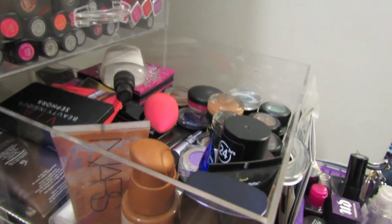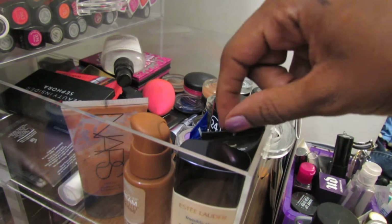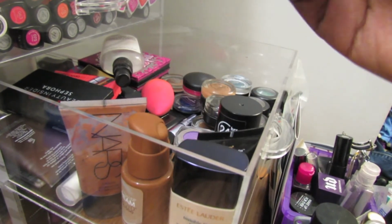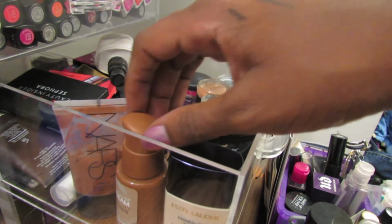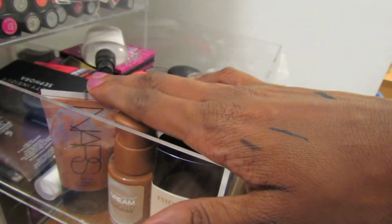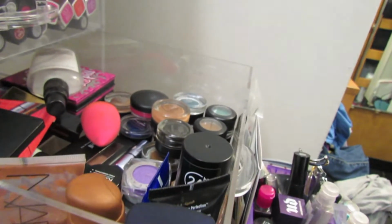So over here in the corner, I have my Estee Lauder Invisible Fluid Foundation, my Black Radiance Primer, my Revlon Color Stay Foundation, my Jack Black Moisturizer with SPF 20, a little sample of it anyway, my Maybelline Dream Liquid Mousse, my NARS Luminizer, and that's what can actually stand in here. Next, we're going to move in a little bit.